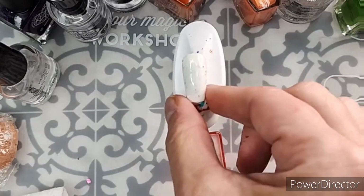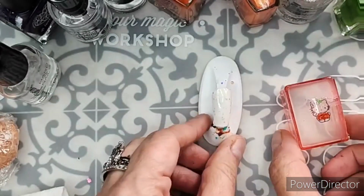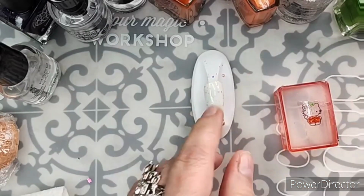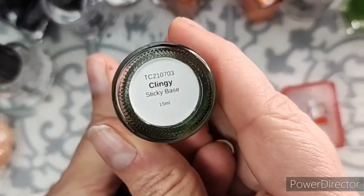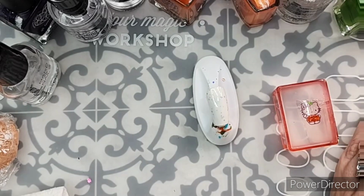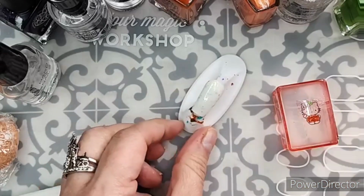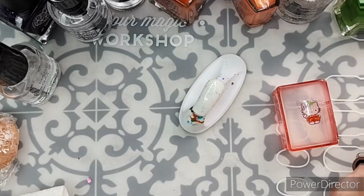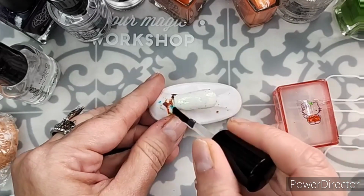All right, and now I'm going to complete the look. We have our pre-applied white polish because Hello Kitty is a white cat. So this is our cheat because we're working on a white nail. I'm going to grab my sticky base coat from Nevermind. It's Clingy sticky base coat. And I usually wait about 30 seconds after the sticky base coat is applied. Oh my goodness, this is going down very thickly, and I don't know why. I'm going to try to use the brush to pull the excess off so that it will actually dry.